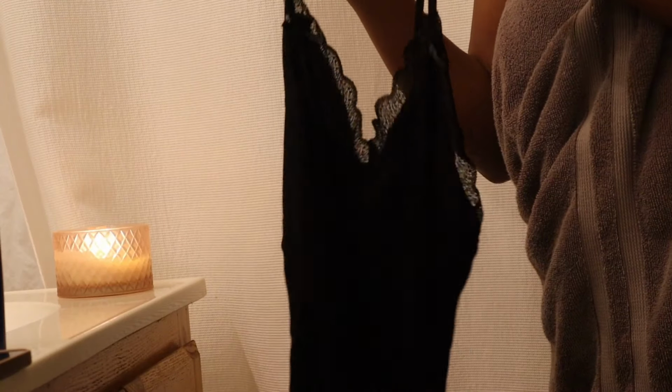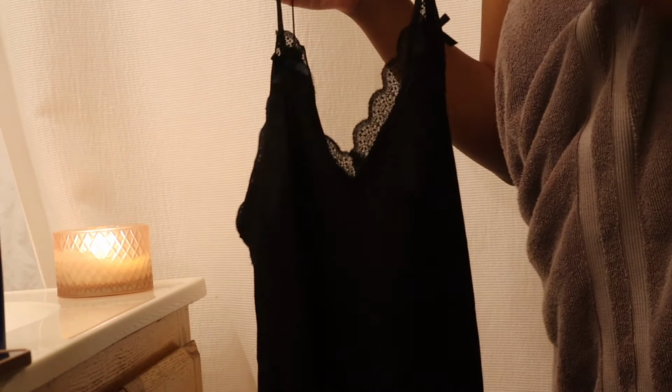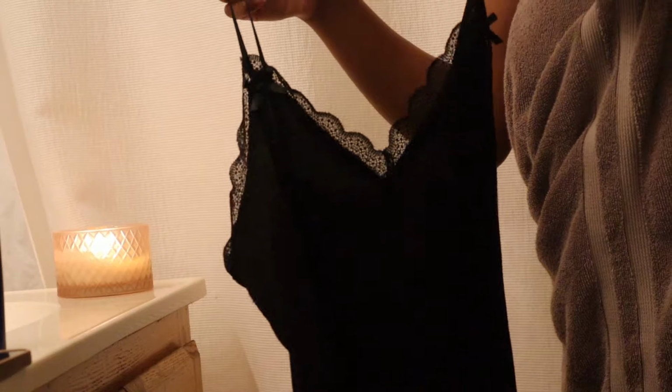If you don't already, go ahead and get you some cute pajamas. We're going to wear some cute pajamas. This is a romper. It looks like a nightgown, but it's a romper, a nice lacy romper.